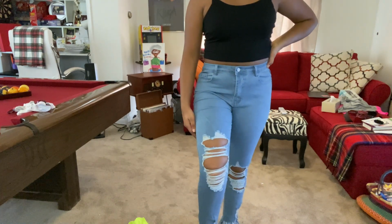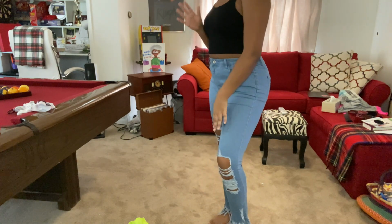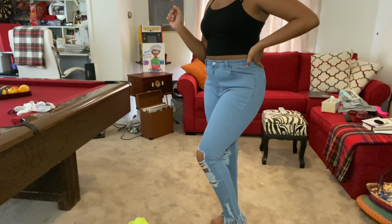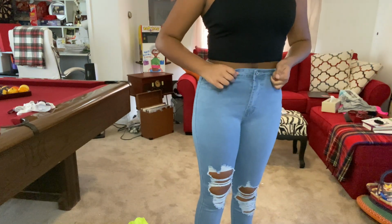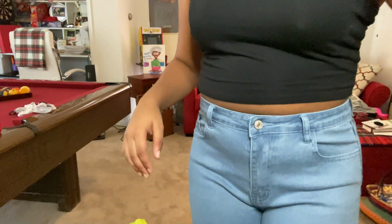I don't have any ripped jeans. And this is just with the basic black top. Honey, you can never go wrong. Mm-mm. This is what I call cute. Only $20. These are a large. They're kind of tight. Like, right there. They're tight. But they're still cute, though.